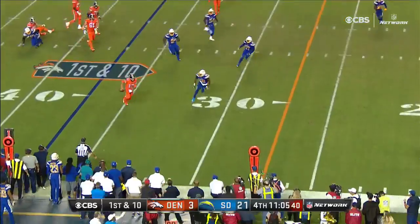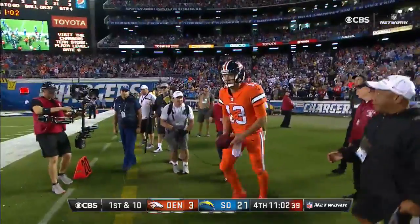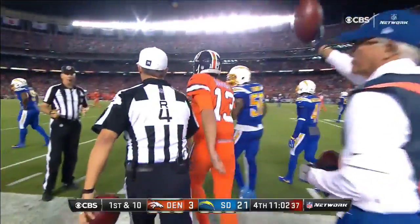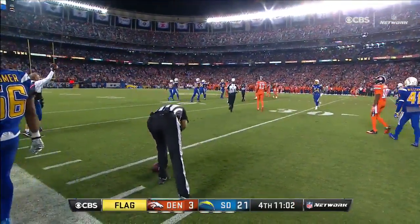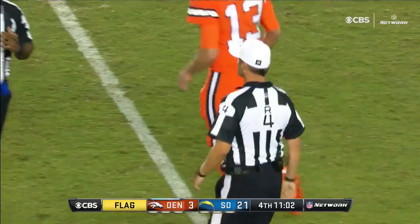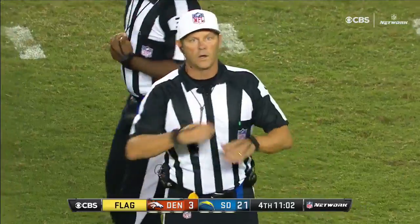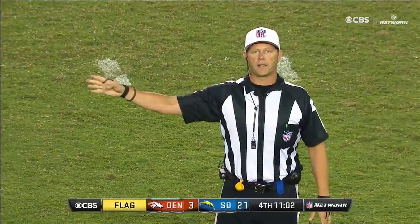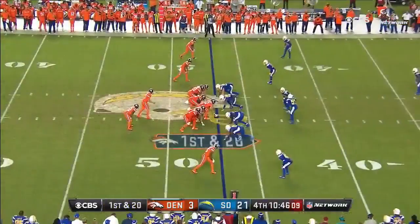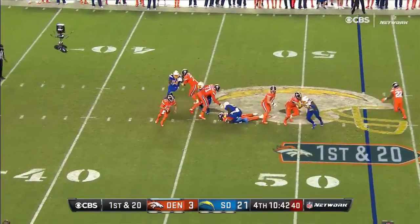Simeon's going to tuck it under. There's a flag back in the offensive backfield. He scrambled for 9. It's going to be Schofield against Brandon Mebane. Holding. Offense, number 79. 10-yard penalty, replay. First down. 7 penalties in the half on the Broncos.